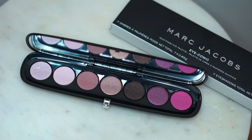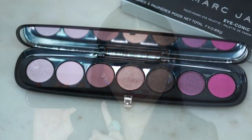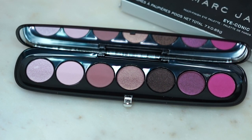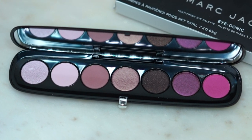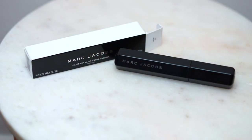This is the iconic eyeshadow palette in Provocateur. Oh, this is all nice and sleek, and also has already some fingerprints. It's more on the, I would say, mauvey cool tone side. So you have some matte in here, you have some shimmery ones. A lot of YouTubers really like these Marc Jacobs palettes, so I'm intrigued. So we'll see. And next I have a mascara.